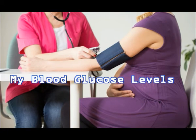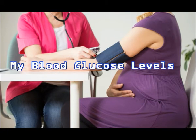Daily blood glucose levels before pregnancy. If you are thinking about getting pregnant, talk with your doctor about what your blood glucose targets should be as you get ready to have a baby. Find out when and how often you should check your daily blood glucose levels with a blood glucose meter. If you already check your blood glucose levels, you may need to check them more often than you do now.